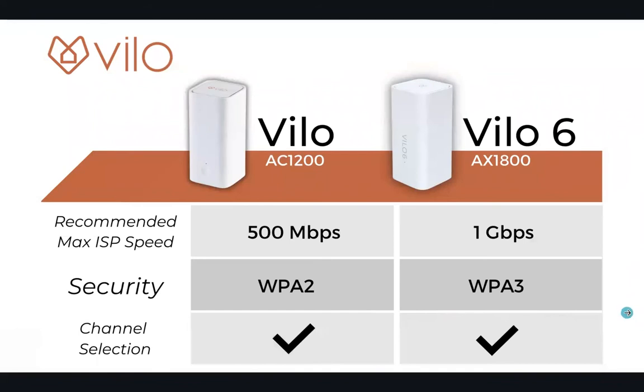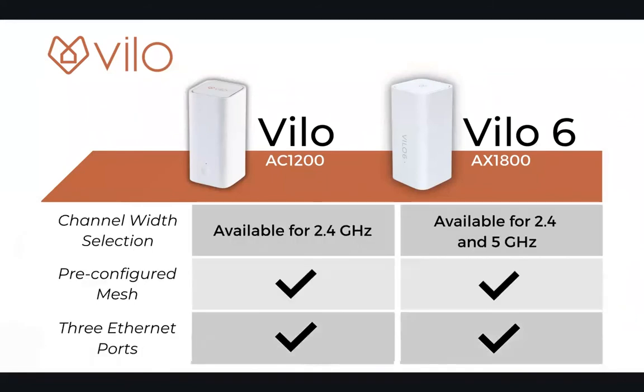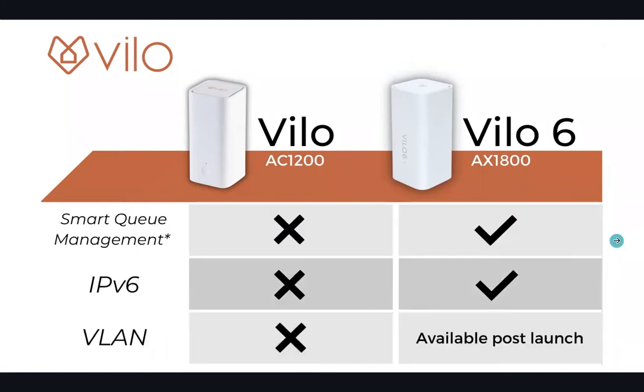Channel selection, you're still going to get. We have channel width selection, so that's available for the 2.4. For the 5, for the Wi-Fi 6, you're going to get both. Still going to get the pre-configured mesh. You're still going to get the 3 gig Ethernet ports, so we got your WAN and your 2 LANs. We're going to get smart queue management. Again, IPv6. Like we said, VLAN will be available post-launch.